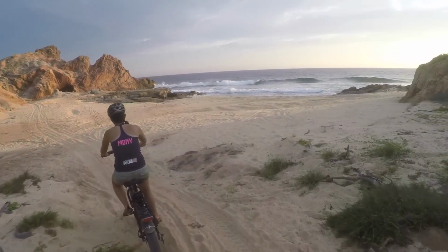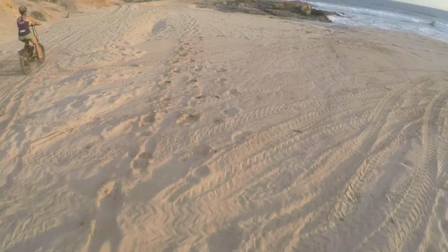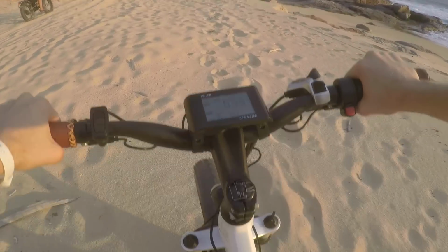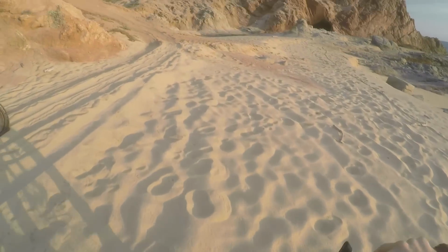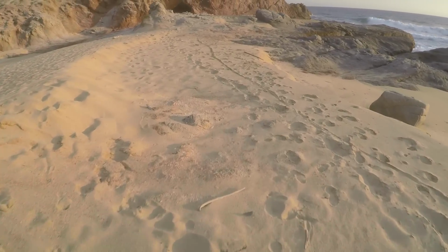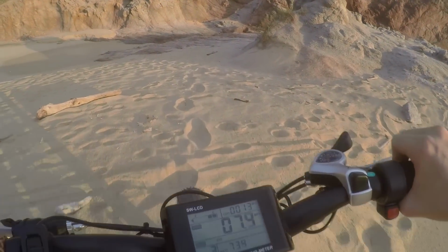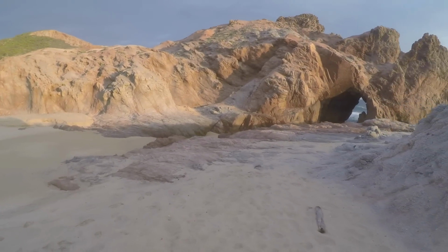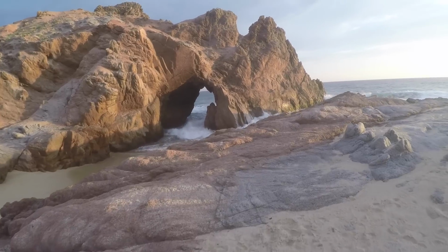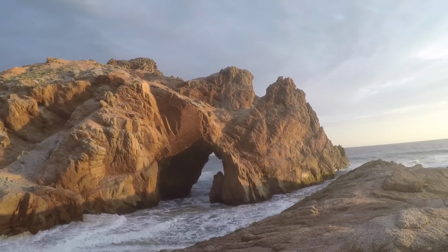Surf's up. Look at those waves. Oh, and here's some soft sand right here. Really soft. Really soft. And footprints. Yeah, I think like right through here. Oh boy, really soft. This is like the softest sand. Oh, look at that. Wow.